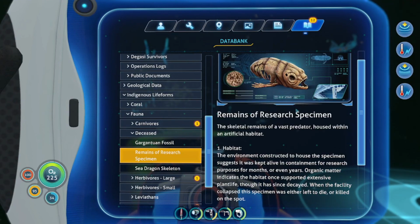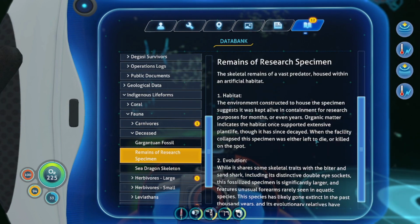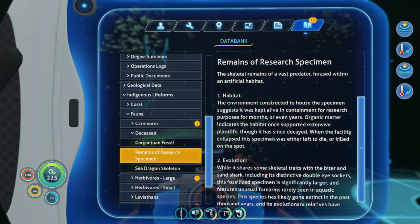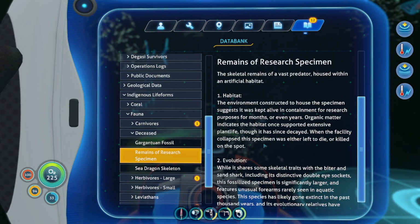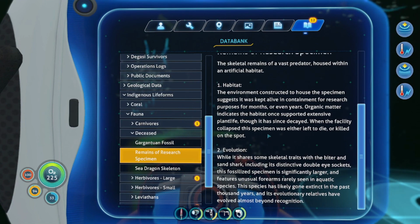Skeletal remains of a vast predator housed within an artificial habitat. The environment constructed to house the specimen suggests it was kept alive in containment for research purposes for months or even years. Organic matter indicates the habitat once supported extensive plant life, though it has since decayed. When the facility collapsed, this specimen was either left to die or killed on the spot.